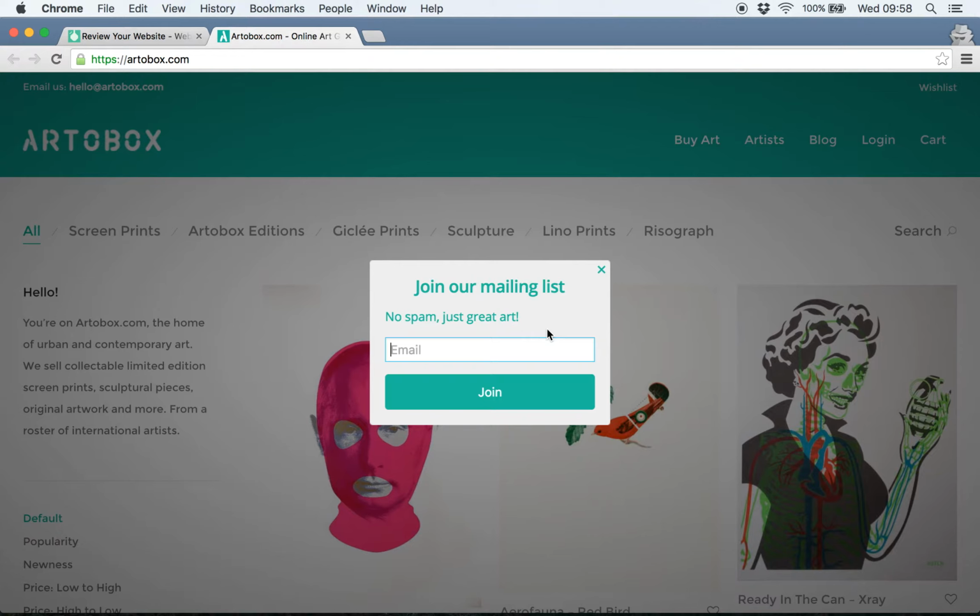Okay, so I'm not a huge fan of starting straight away with a pop-up box. I come to your website to see the content that you've got, and when you're shoving this in my face, it turns me off a little bit. I can definitely understand why you'd put your mailing list here, and as long as you've A/B tested this to make sure that people aren't just leaving your website straight away, it's good.